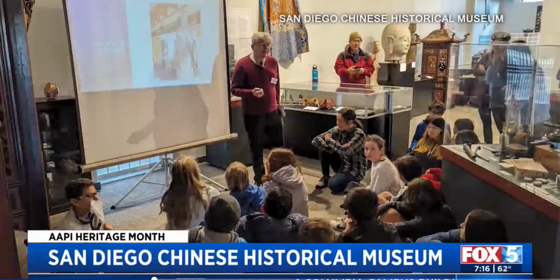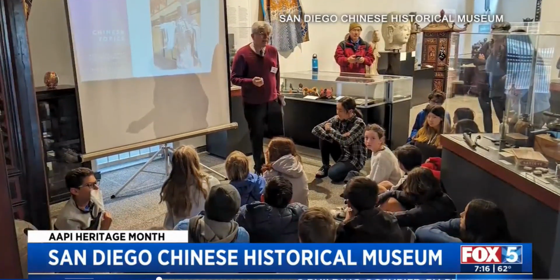So half of our museum is preserving Chinese history in terms of the dynasties, in terms of some older relics. But then the other half of our museum is very specifically about the Chinese coming to San Diego. So we have models and images of how it used to look back when San Diego's convention center used to be a Chinese fishing village. We have small models of some of the older buildings that used to exist a long time ago.